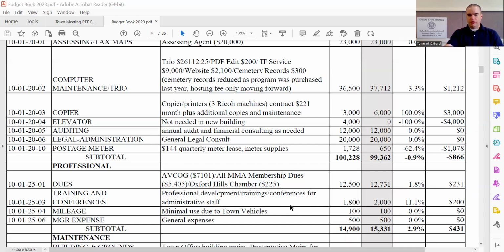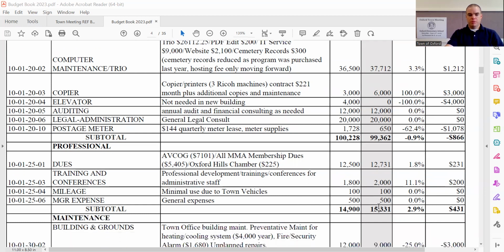Mileage remains the same at $100. So that seems pretty minimal, just as an FYI on the mileage. We have a couple of town vehicles, the pickup truck that the code enforcement officer uses, as well as the electric vehicle that we were able to lease a couple of years ago for next to nothing through Efficiency Maine. So with those things available, we can keep the mileage to a minimum, and the employees are encouraged to use the town vehicle if they have to do any business. Manager expense line remains the same at $500.